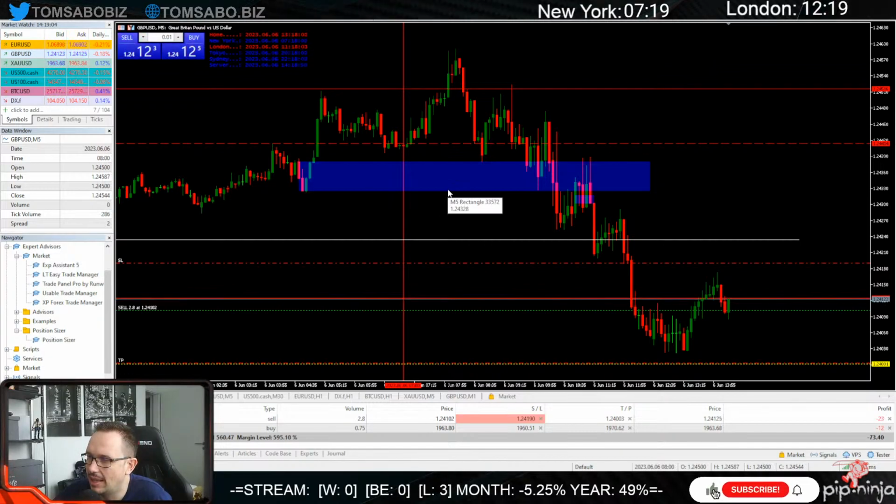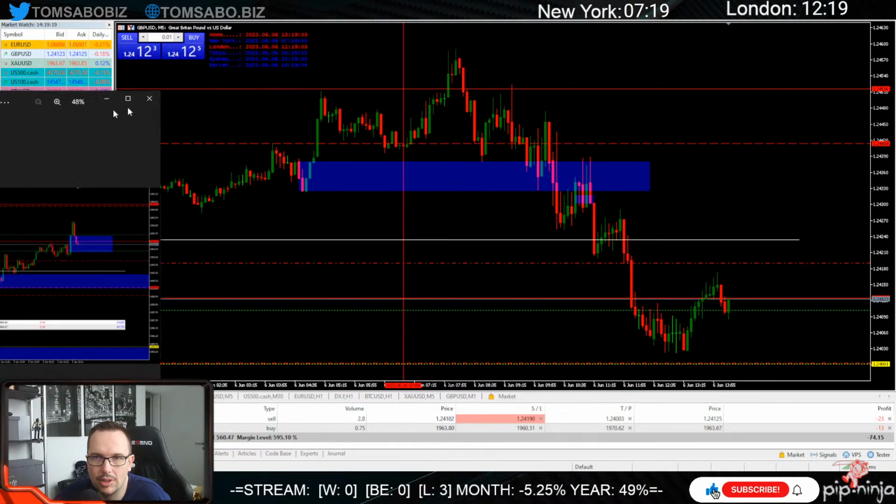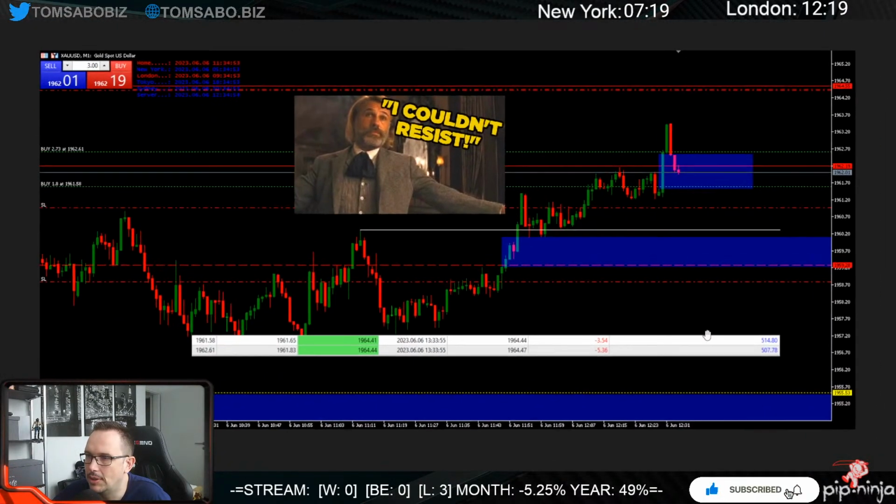But nothing so far. I'm still in the same pound trade which I took at the end of London stream. Almost hit the take profit, went back up. It is what it is. But I took a trade off stream. I'm not logging it. This was the one.